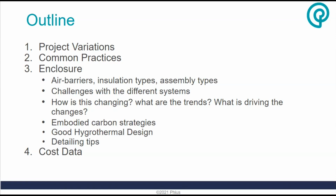So these pieces we have broken out into looking specifically at roofs, looking at walls, looking at air barriers, et cetera. And I'll try and address each of these bullet points as we go.